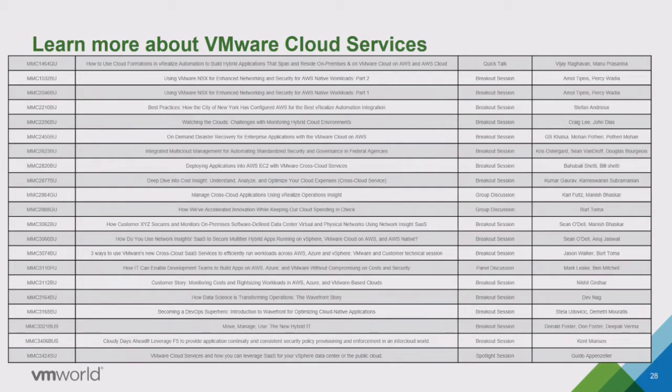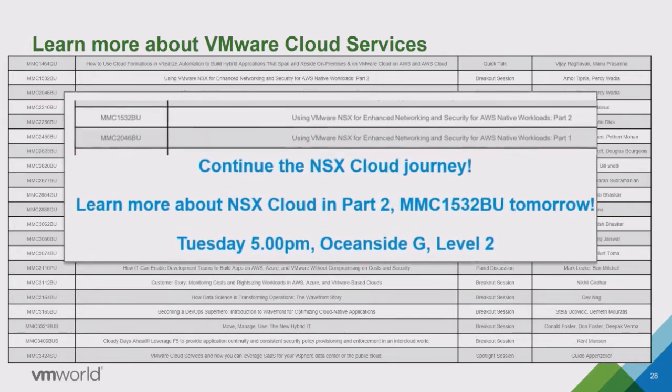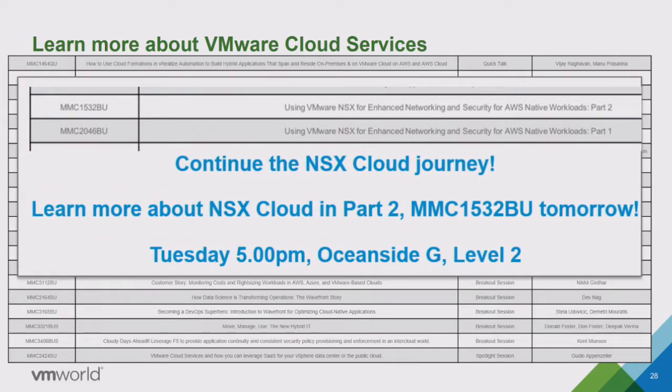One particular session to emphasize is the second continuation of this service. What we explained to you today is what NSX Cloud is, how it is built, what the components are, and how they all function together. That's tomorrow, same time, in MMC2046BU, which is part 2 of this session, where we'll go deep into the weeds of NSX Cloud, and you can understand exactly how this entire service is being brought up for you.